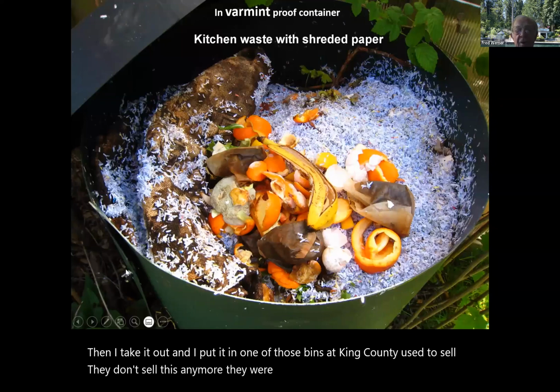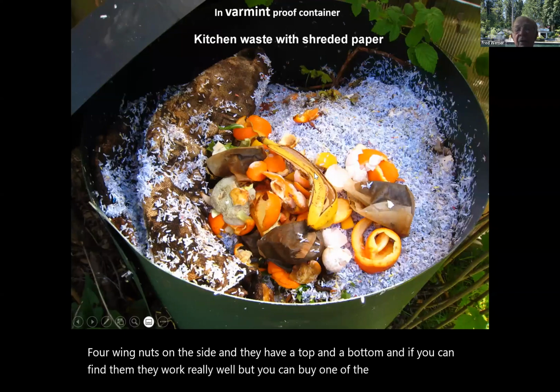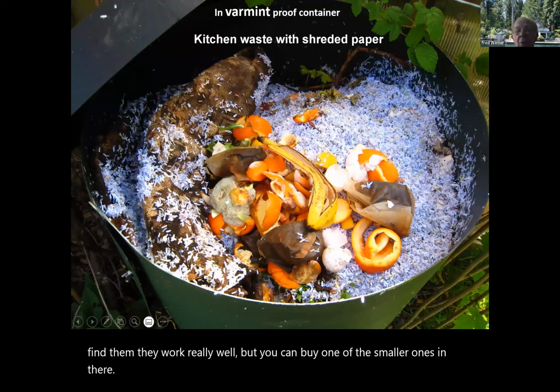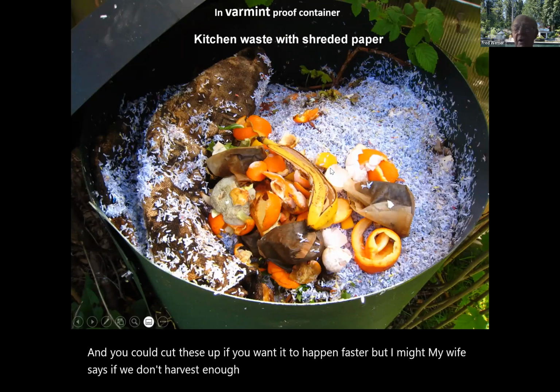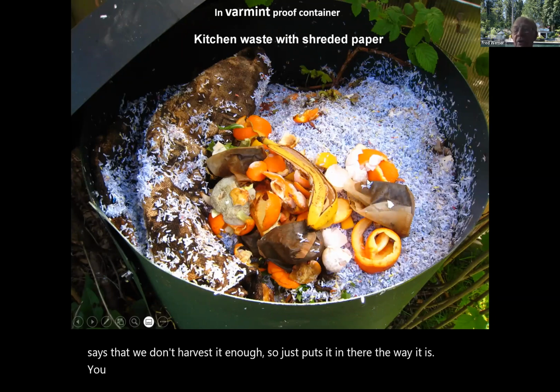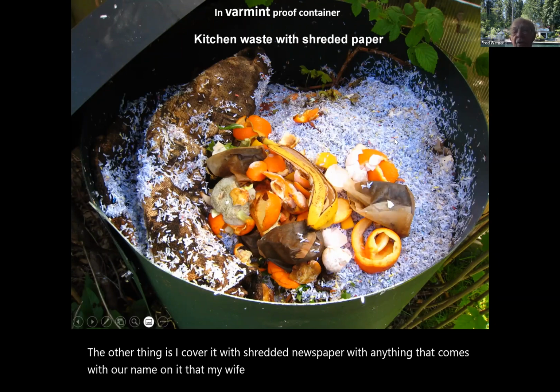They're a sheet of plastic with 4 wing nuts on the side, and they have a top and a bottom. If you can find them, they work really well, but you can buy one of the smaller ones. You could cut these up if you want it to happen faster, but my wife says that we don't harvest it enough, so she just puts it in there the way it is. You can put coffee grounds in there, and the paper works fine. The other thing is I cover it with shredded newspaper. Anything that comes with our name on it that my wife doesn't want to disclose, she grinds up, so I have a source of shredded newspaper.